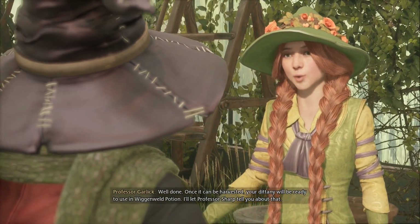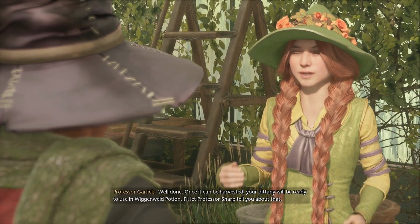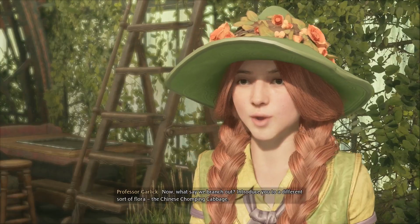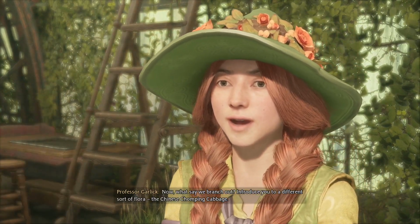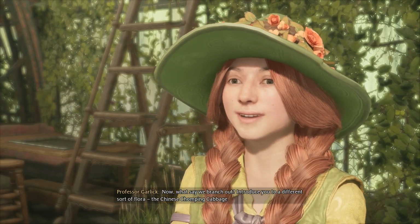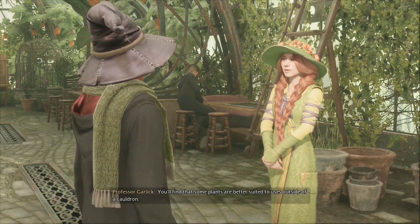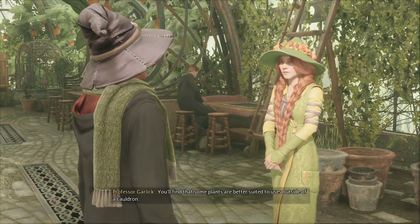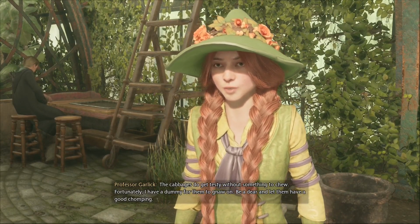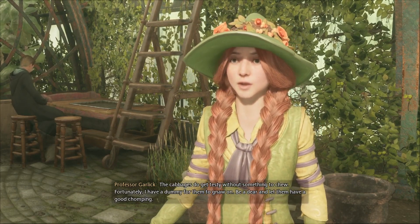Well done! Once it can be harvested, your Dittany will be ready to use in Wiganweld potion. I'll let Professor Sharp tell you about that. Now, what say we branch out? Introduce you to a different sort of flora, the Chinese chomping cabbage. You'll find that some plants are better suited to uses outside of a cauldron. The cabbages do get testy without something to chew. Fortunately, I have a dummy for them to gnaw on. Be a dear and let them have a good chomping.